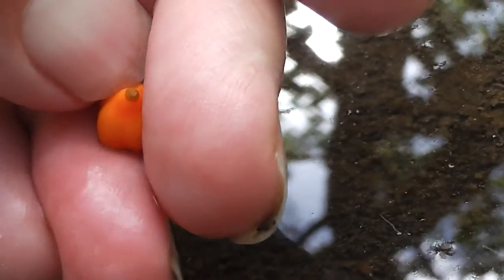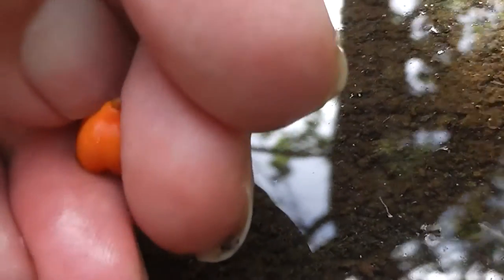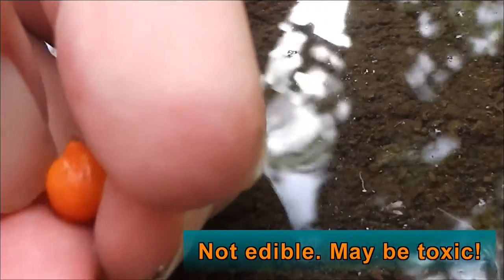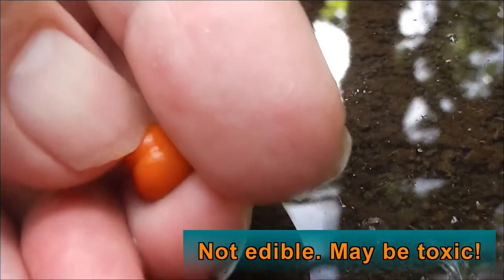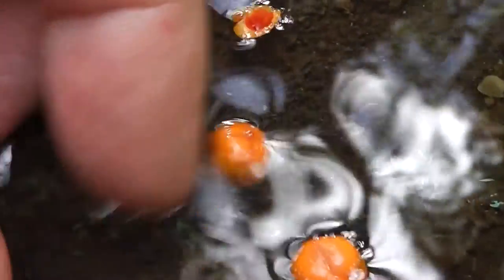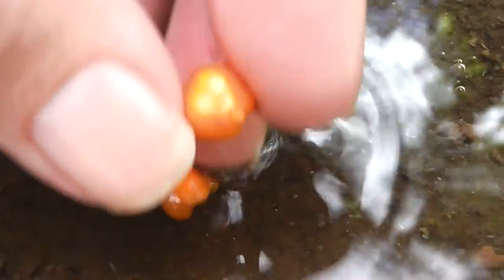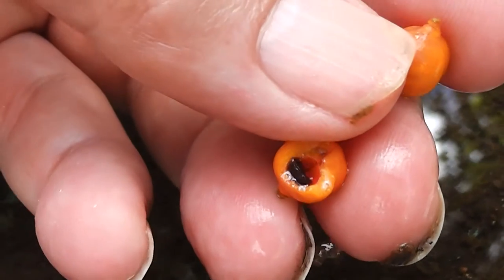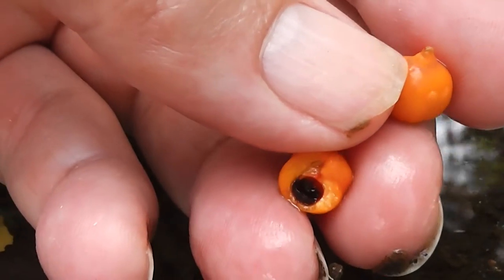I think they're some type of Pittosporum, an edible type, full of seeds. I don't want to splash it all over the camera, do I? Let's open it up. Yes, as I thought. Oops. There are little seeds inside. I can't see what I'm doing, but that's not unusual for me. Look at that. I think that's some sort of Pittosporum.